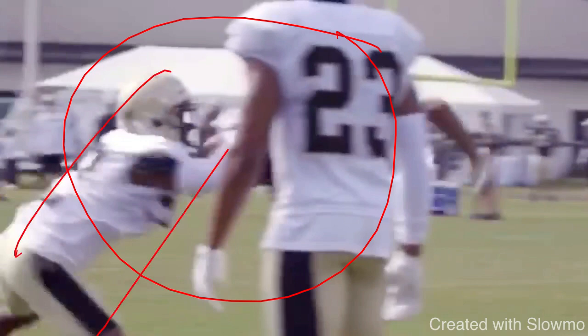When a DB lunges at you, fellas, if you guys can just stay relaxed or stay patient or use your range, like if you're a smaller dude and he lunges at you and you use range like a split release or a slide release or a step back, whatever, and then get up into the route, he's going to be off balance because he's lunging at you, right?